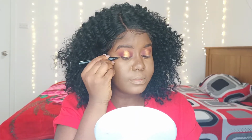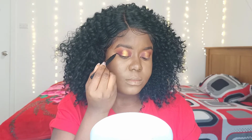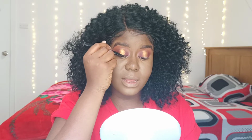Alright, so I'm just going to line my eyes and give myself a wing line, not too much. Okay, so even though the tip is very tiny, it doesn't really give you that stuff that you look out for when you're trying to line your eyes. And as far as I'm concerned, in my opinion, it's not too dark. I mean, it's black, but it's not black.